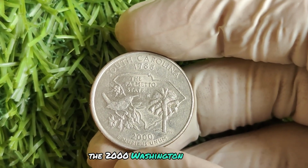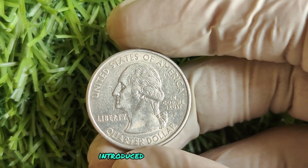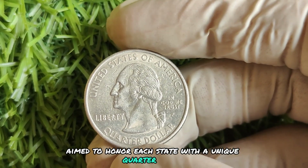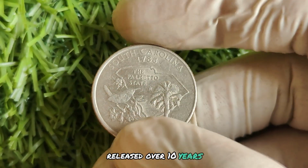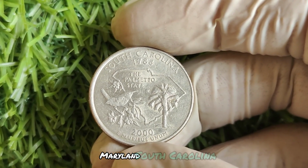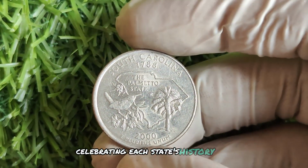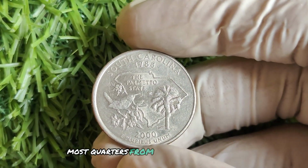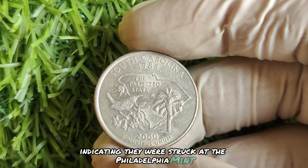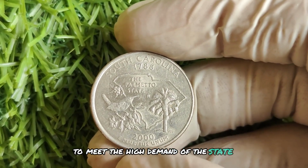The 2000 Washington quarter was part of the widely popular 50-state quarters program, introduced by the US Mint. This initiative aimed to honor each state with a unique quarter design, released over 10 years. The year 2000 featured designs from Massachusetts, Maryland, South Carolina, New Hampshire, and Virginia, celebrating each state's history and culture. Most quarters from 2000 carry the P Mint mark, indicating they were struck at the Philadelphia Mint. This mint produced millions of quarters that year to meet the high demand of the state quarter program.